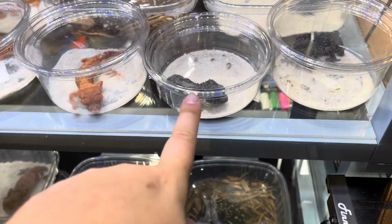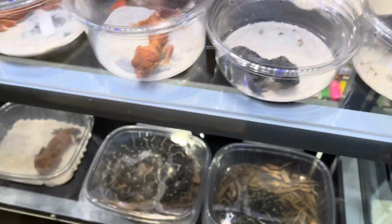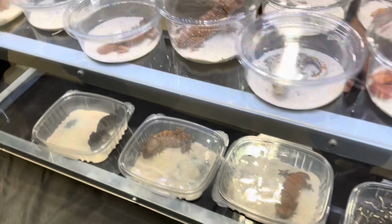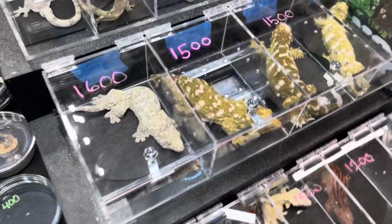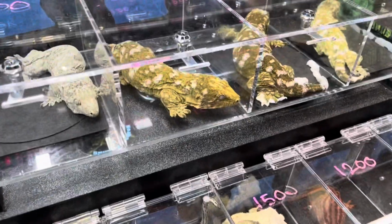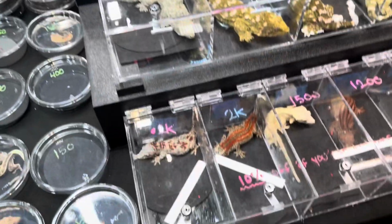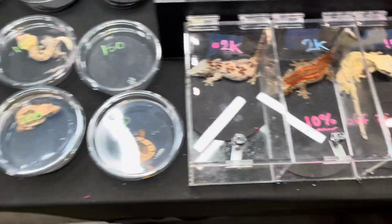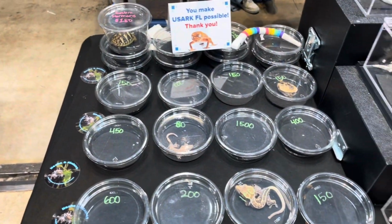What are these ones? These are knob-tailed geckos. Makes sense. Yeah. So, I've never seen these before. So this is the dab. So those are the issues that you're building. And then it's a huge one. No, it's obvious.